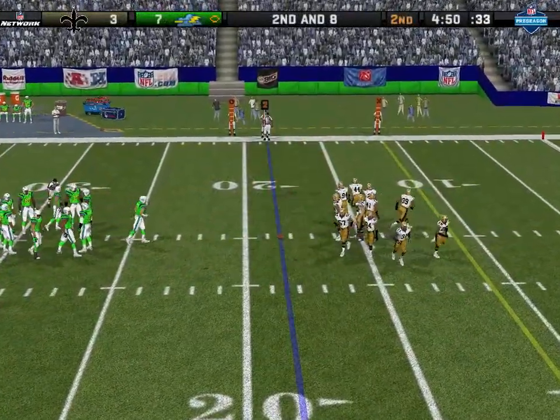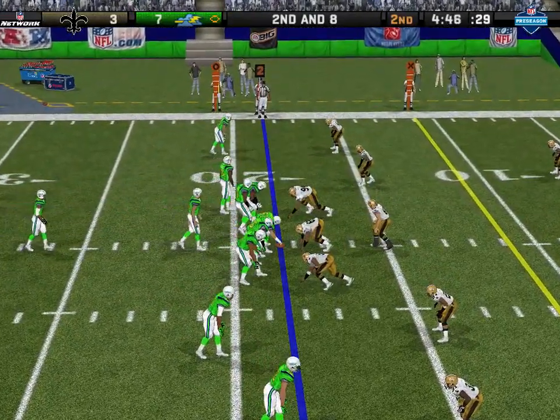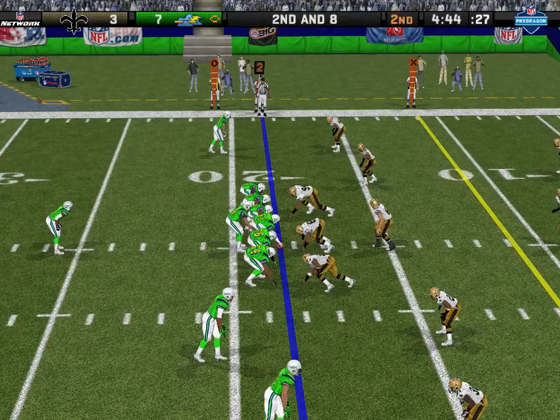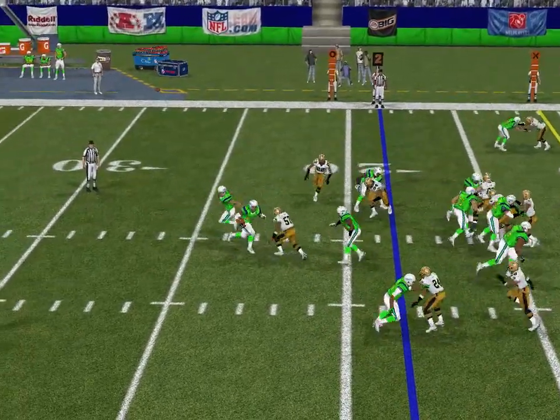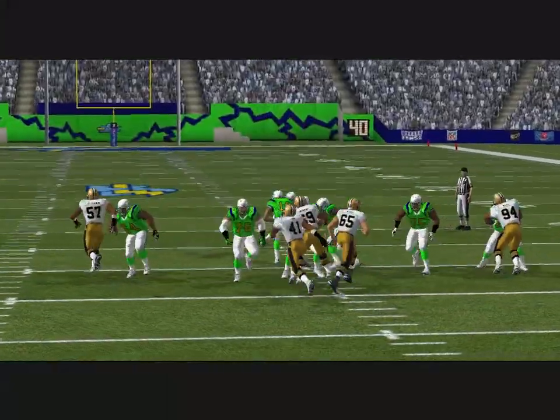Second and eight coming up here. Ball on the 18-yard line. Watch that screen. Orleans lines up with 79 in the secondary. Jackson is there for the tackle at the 23.